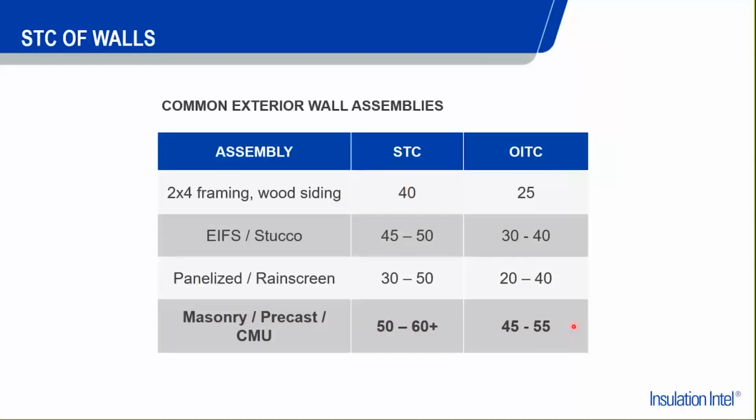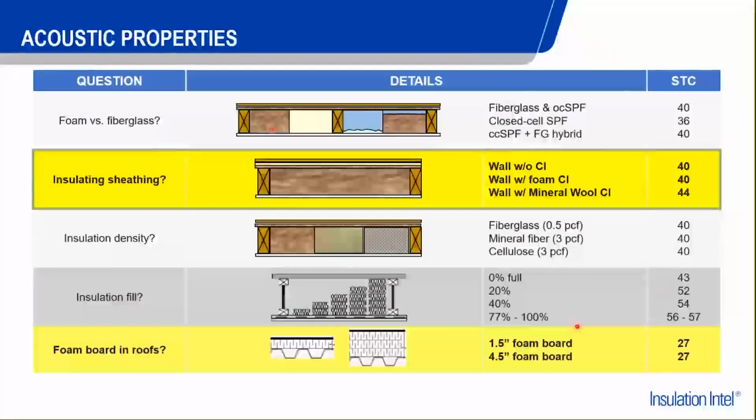A couple of points in this slide to note. One would be the differential between closed cell spray foam, which has a lower STC if it's filling a cavity, versus fiberglass, a combination of fiberglass and closed cell, which would increase the STC rating. Other elements to note here are mineral wool actually results in a higher STC rating of 44, so you gain 4 points over standard exterior CI.